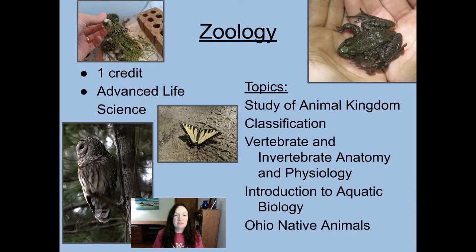Zoology is a general level science that has a lot of evolution involved in it. So if you enjoyed the topic of evolution in your biology class, this might be a good one for you. You'll look at cladograms a lot and classify different organisms. And then you'll also study other parts of the animal kingdom, all the way from sponges and worms up to mammals and birds, as well as aquatic biology. So that is an option. If you want more information about zoology, you can talk to Mr. Lackey about that.